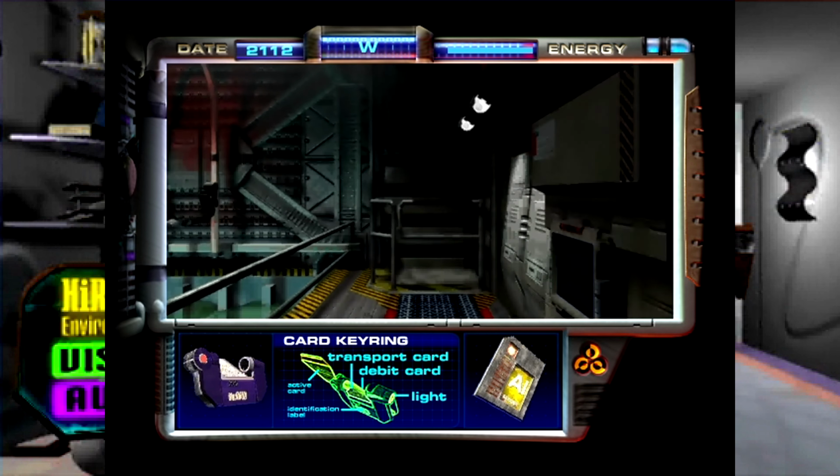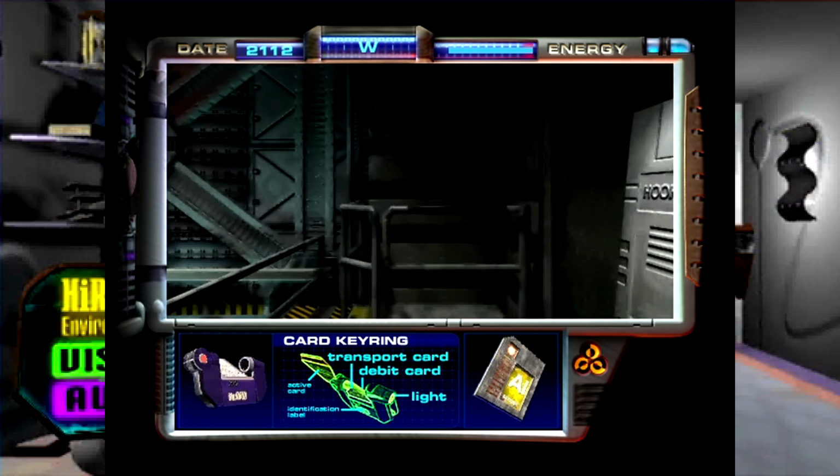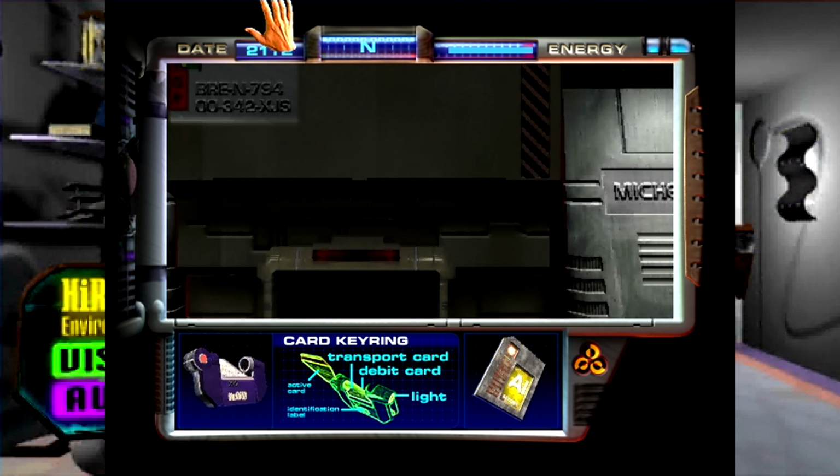Zephyr B, Matsumoto. Now, these are the names that I think were in the original game, because they certainly sound a lot more familiar to me.